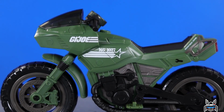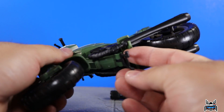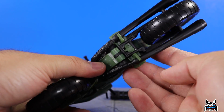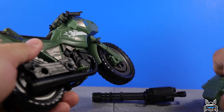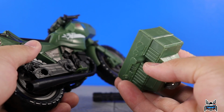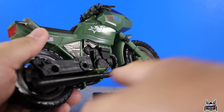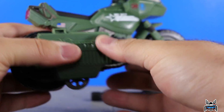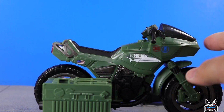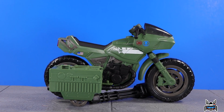But yeah, there is the Ram Cycle, looking really nice. And he does have the kickstand, so you can just fold that in. And of course he isn't going to be able to stay on his own, but on the side of the Gatling gun, you can see you have these large pegs there. They peg right into the sides here, and you can see that wheel sits flush on there, so it just sits perfectly just like that.